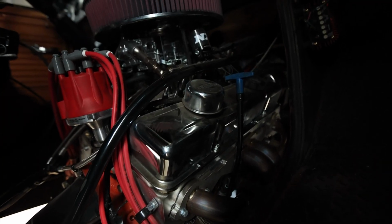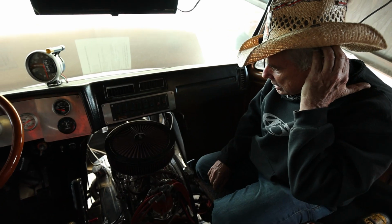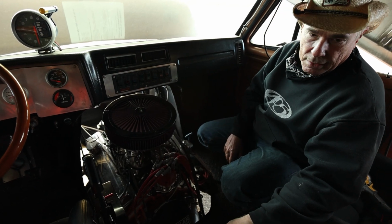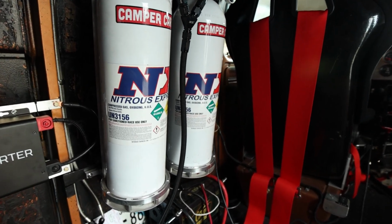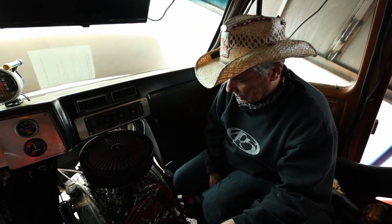Then you can get a better shot of the motor right here. MSD helped us out with the billet distributor, wires, and ignition box. Nitrous Express. Everybody that knows us knows that we are 100% Nitrous Express. We think that they have the best stuff out there as far as nitrous goes. We put a 100 shot of nitrous on this thing, and we feel like that is really what made the difference with this thing running the number that it did.